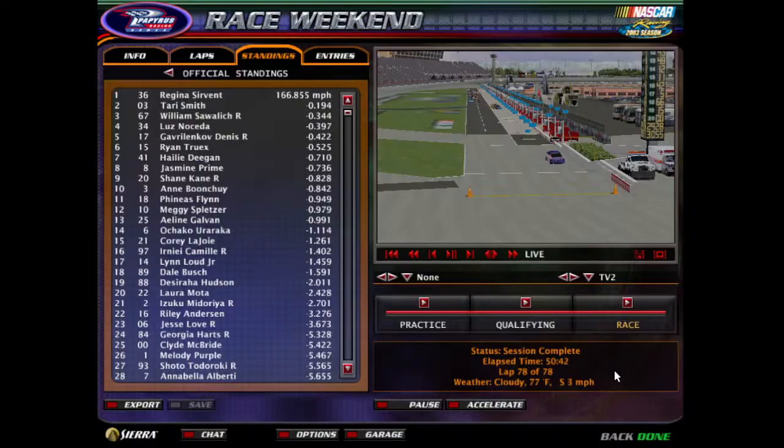Tari Smith trying to get to the inside, but she did not get enough help, not enough draft, and because of that, she gets second. Screwed out again for the second race in a row. William Sawalich out of nowhere gets third. Luz Nasita made the error to go for the win, finishes fourth, and Gavrelina Caldenis. That's going to be a tongue twister. Wrapping up the top five.